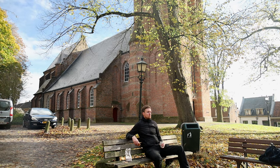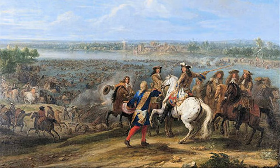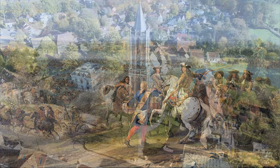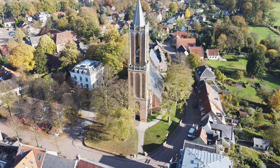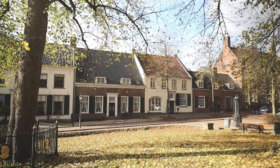Amerongen is about 1,000 years old, but many buildings were destroyed in the disastrous year 1672 when the French invaded the region. Luckily, a lot of buildings are restored. The village is full of monuments. This was formerly the center of this little village. It was the place where the market was held, and there are still a lot of beautiful and interesting historic buildings surrounding this place. So let me show you those.